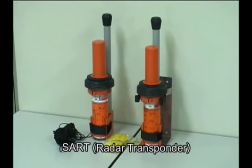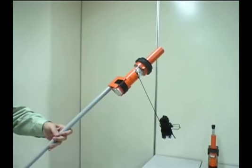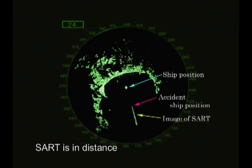The SAT radio transponder is used for search and rescue of survivors via GMDSS, Global Maritime Distress and Safety System. It receives transmissions from radar units installed on search and rescue boats, aircraft, etc., and transmits response signals.